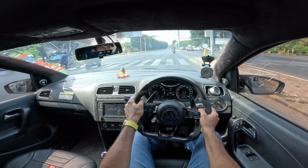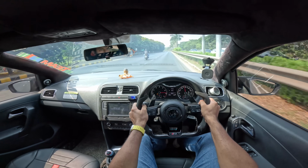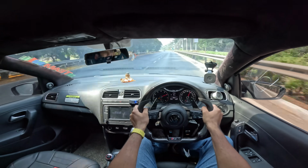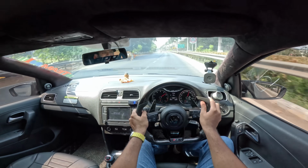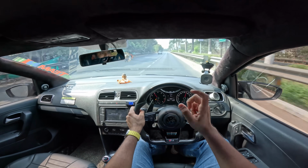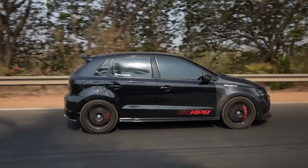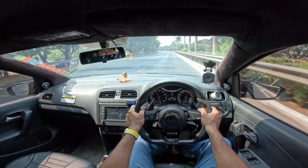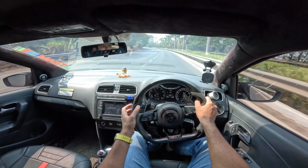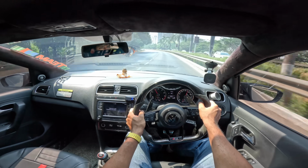Okay, let's go. The way it pulls is unbelievable, and now with traction control off, it's more brutal with the launch, and then obviously it has got cracks and pops and all those things. Top speed is 275 km per hour, which is very fast for a hatchback like the Polo, and it has got racing engine and transmission mounts as well to make sure that it's able to handle everything, stiffened up. This is an absolutely insanely fun car to drive.